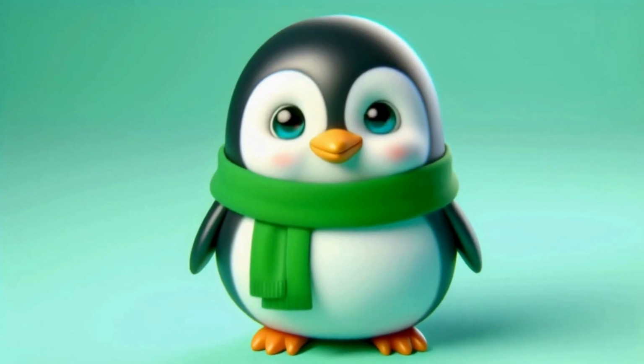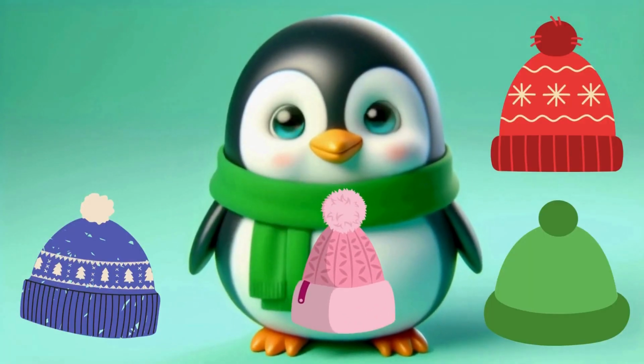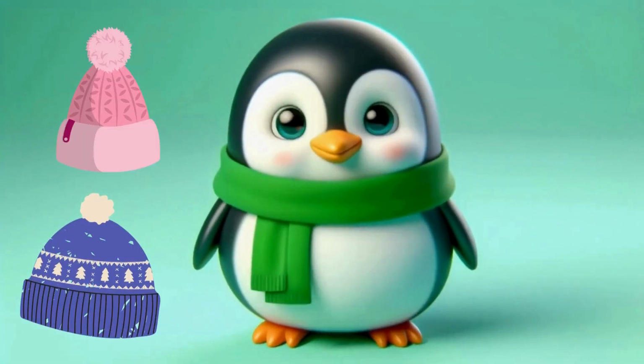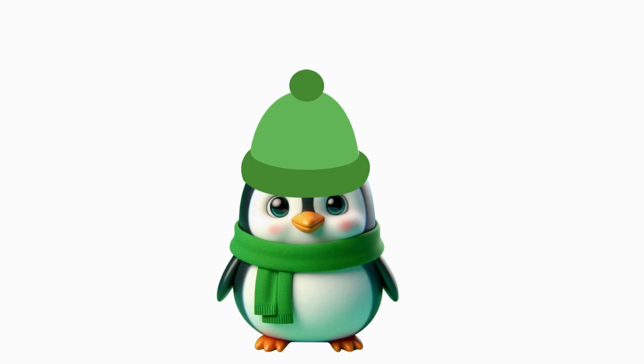This penguin is wearing a green scarf and looking for a green winter hat. Can you help find the green hat? Is it the green hat? No, that's not it. How about this one? Yes, that's right. Great job, little ones.